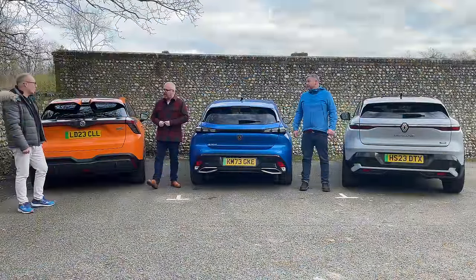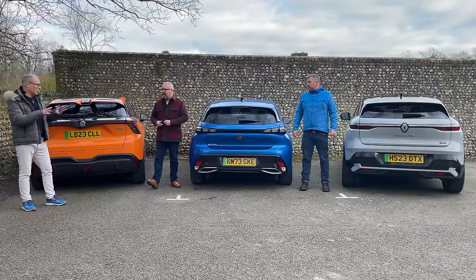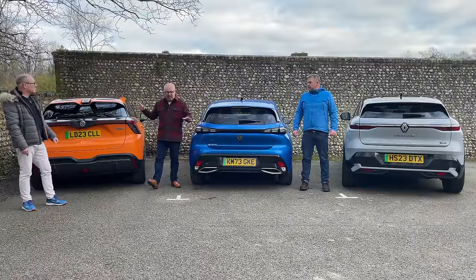Megane 1, Peugeot 2, and then MG. I'm with you, Rod. I think the back of the Peugeot looks a little bit better, doesn't it? Yeah. So that would be Megane first, Peugeot second. Yeah, and then I'm in a quandary with these two.